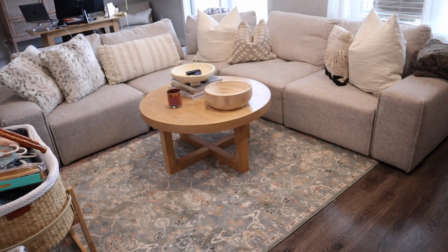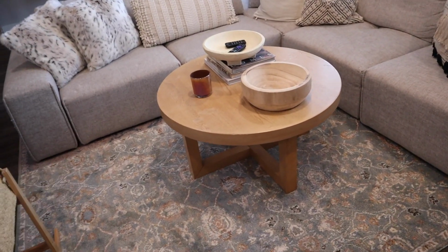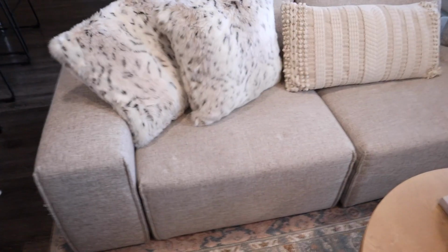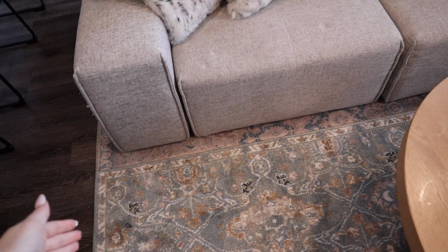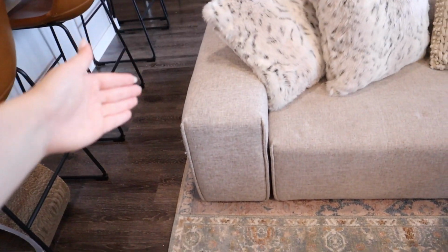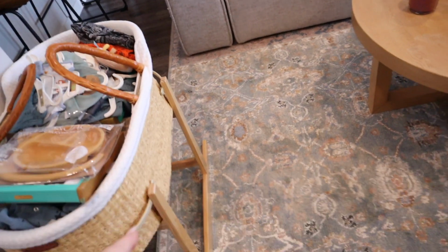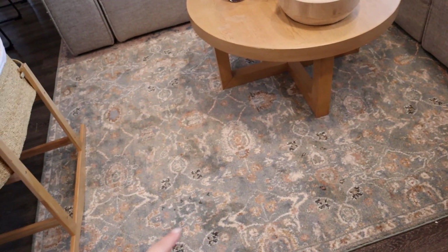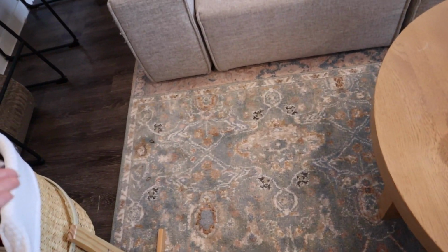Last but certainly not least, I have added this rug to our living room, but I didn't take the other one out. I actually layered them, which I didn't do the typical layering style that people usually go for, because what I really wanted to achieve was just a longer rug, but I didn't want to go purchase a huge one right now because I don't know what I want. So this is a rug that we got for baby boy's nursery. And so I was like, I don't have anywhere to put it. I might as well layer it.